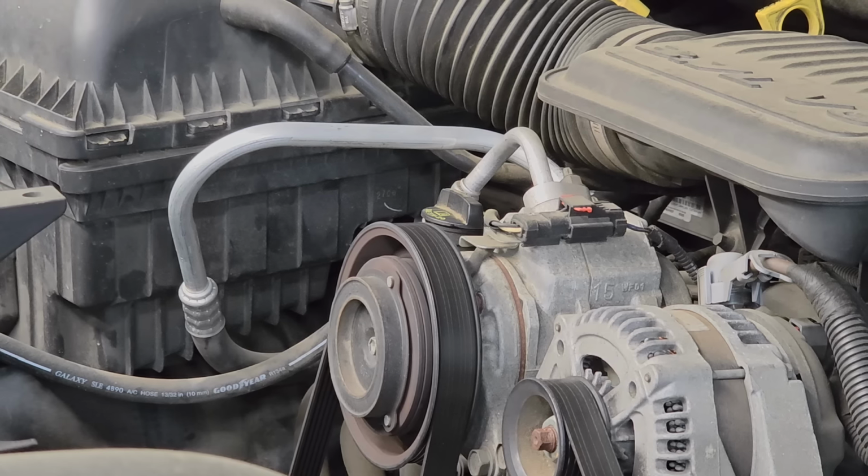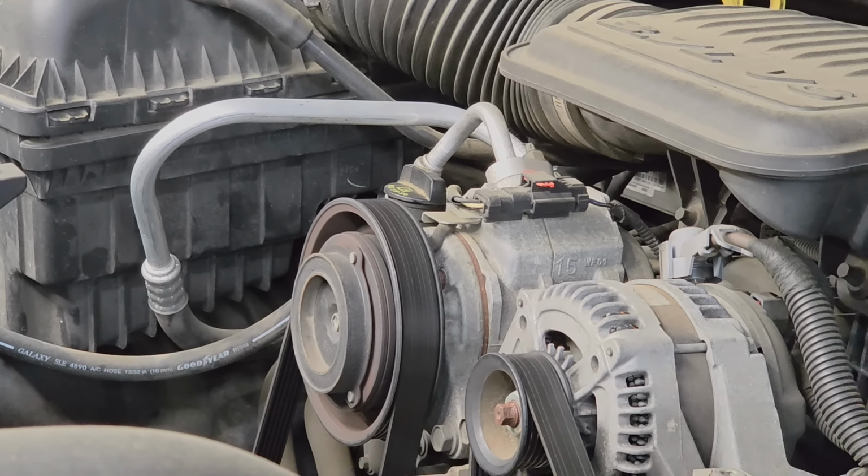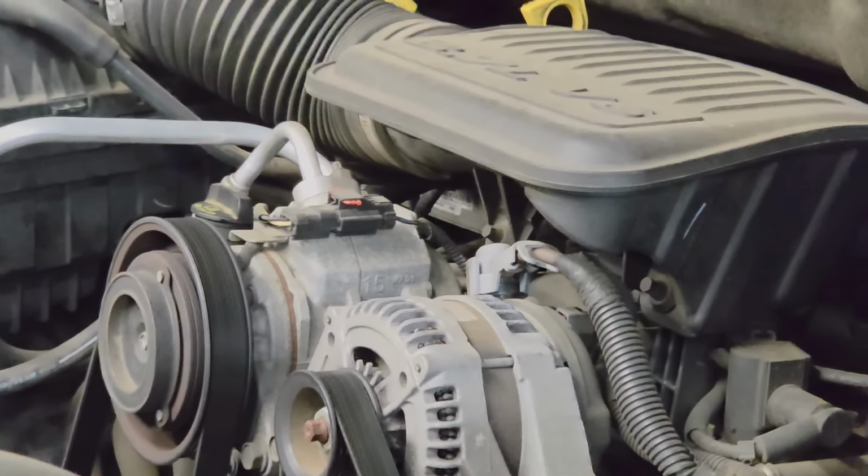Alright, so that's done and in place. So now all I'm going to do is I'm going to back this out of the shop and I'll leave it idling out there for a while, because I have other things I need to look at. So I'm going to do that. Maybe I'll take it for a road test at some point. I don't know. Okay.